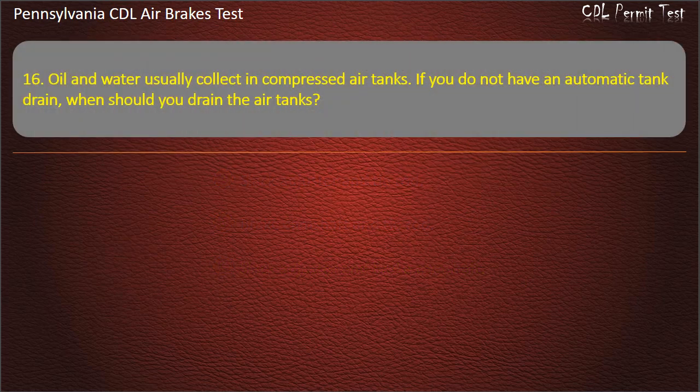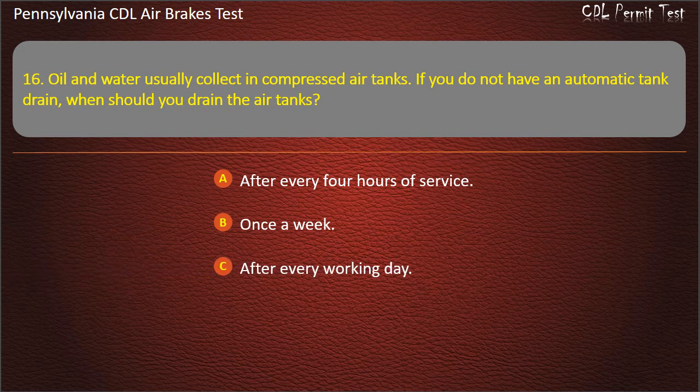Question 16. Oil and water usually collect in compressed air tanks. If you do not have an automatic tank drain, when should you drain the air tanks? After every 4 hours of service. Once a week. After every working day. Answer. After every working day.